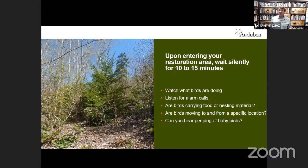If it's spring, like this picture here, are you seeing birds flying to and from a specific area, like low under some shrubs, with nest material, little bits of grass or twigs? That's an area that you might want to back away from and do some restoration on a little later in the year. Are birds moving to and from a specific location looking for food, or could it be that they're scouting for a nest area?